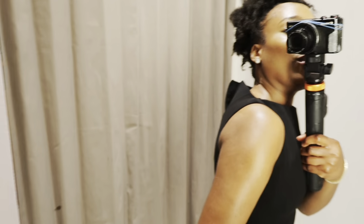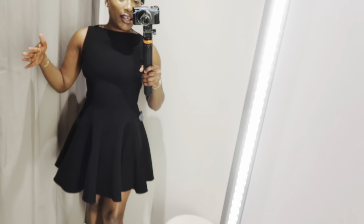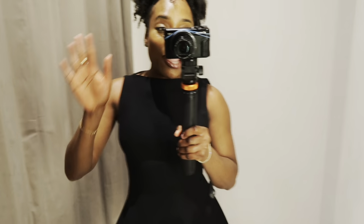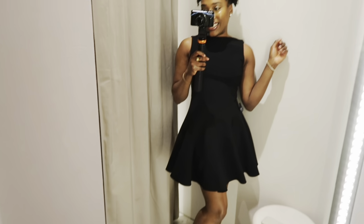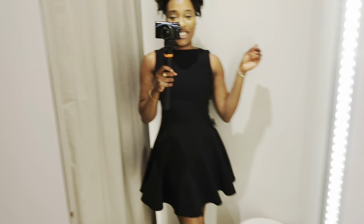I didn't actually zip it all the way up because I couldn't reach. But it's such a gorgeous and pretty dress. I love it. It's so girly. Even though it's black, it's a really cute little black dress. It's so dainty. Honestly, this is such a beautiful dress.